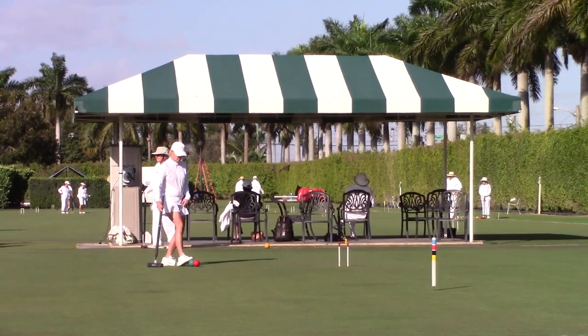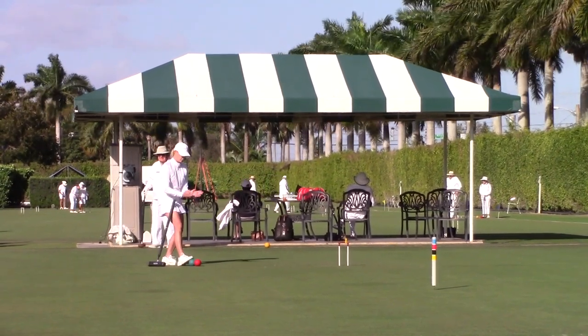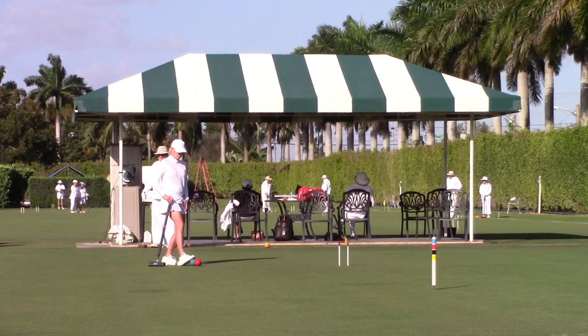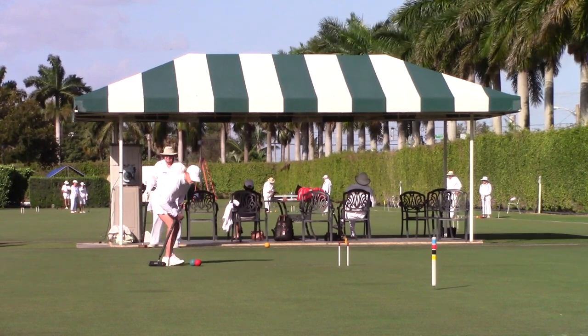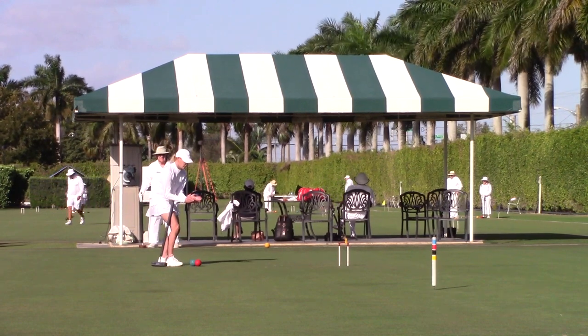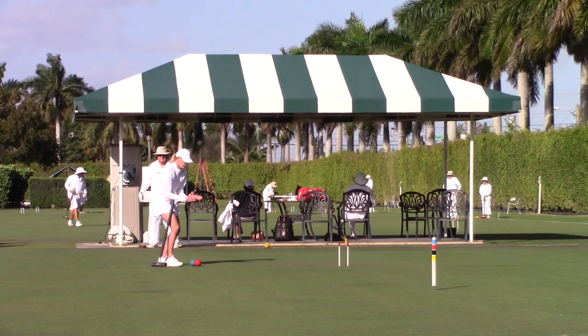Broken record time again. She's going to hit a roll shot here because she feels it gives her more control in setting up for the hoop. But if she would practice hitting a drive shot here, that would put red down by the peg and let her continue her break to hoop six.